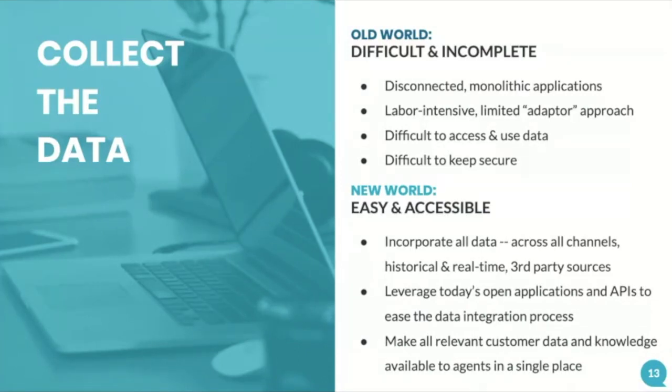So as I mentioned earlier, the old world of data collection typically involved very disconnected, monolithic applications. So I think of even the days of CRM before Salesforce, before Zendesk, and the cloud players, back to Siebel, PeopleSoft, and some of those days. It was a pretty labor-intensive process. PS teams were involved, the IT department. There were some adapters and tools that the software vendors provided to make it easier, but it was still pretty difficult. It made data difficult to access. It made it difficult to use between systems and share. And it's certainly difficult to secure.